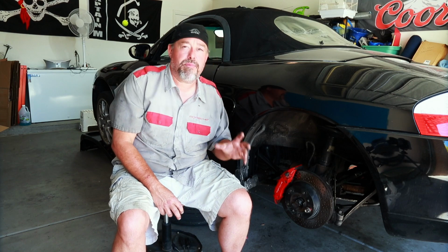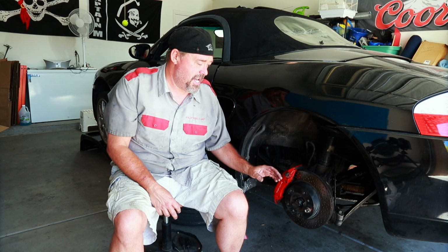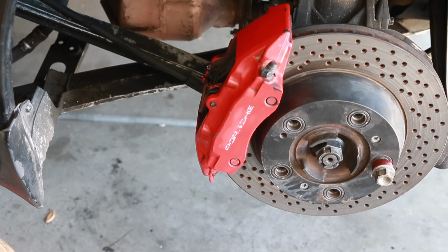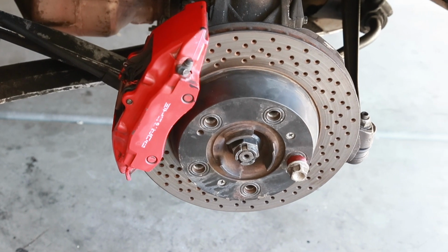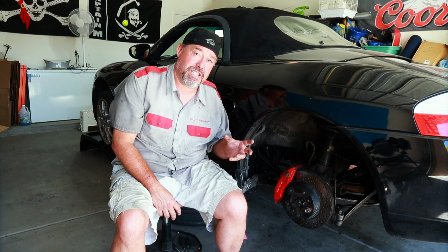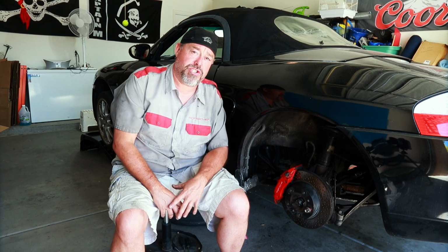Another difference between the base model and the S model of the Porsche Boxster 986 series first gens is that the S has the red calipers and the base has the black calipers. Now in theory they are the same size, they are Brembo brakes, but the calipers being the same size, the rotors themselves are bigger all the way around, and you get more surface pad area, a bigger pad basically, on those front brakes up front. So brakes are another big plus that you get from a Boxster S instead of a base model Boxster.